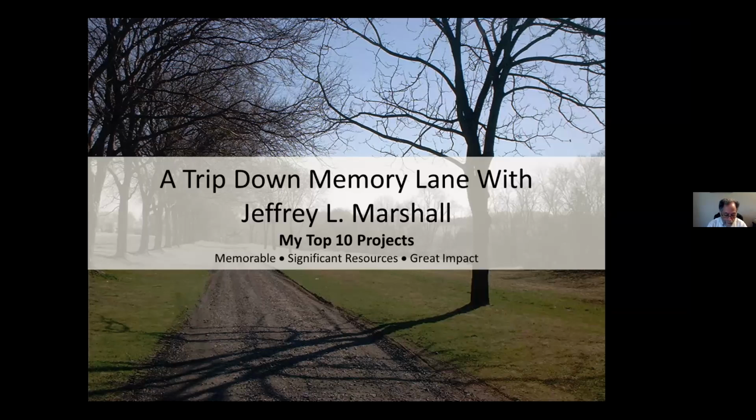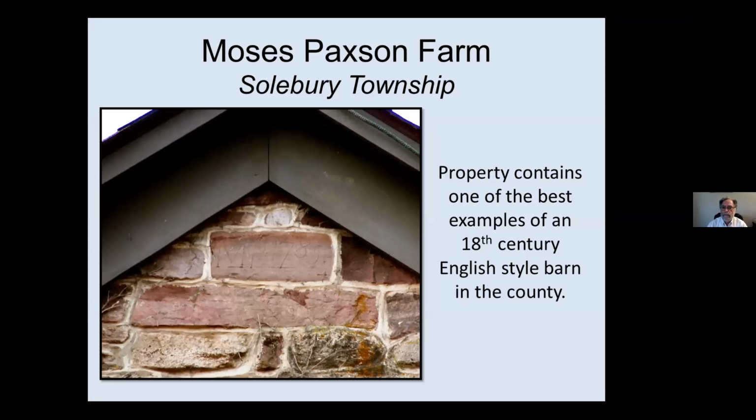This next one I like because it is a significant historic resource. It is the Moses Paxson farm in Solebury Township. And what I like about it is one of the best examples of an English style barn in Bucks County. Many barns in the 19th century are a combination of Pennsylvania German and English building traditions, but in the 18th century, the two had not come together to meld into what we now call a Pennsylvania barn. So to me, one of the most beautiful, striking barns in the county is the Moses Paxson barn.